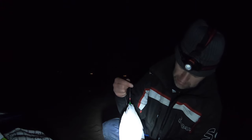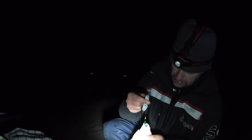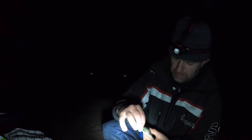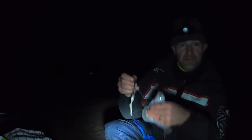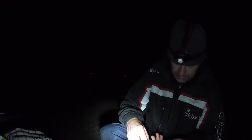Third one. And that's probably the deepest hooked fish of the day with the circle hooks. Maybe not. Brilliant. Happy with that. They're not deep hooked, but I'll rest them in the bucket for a little while. And get these back out, guys. Fantastic.